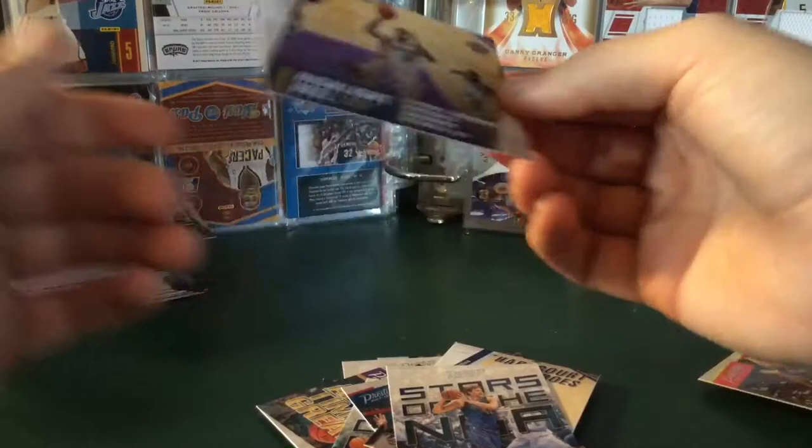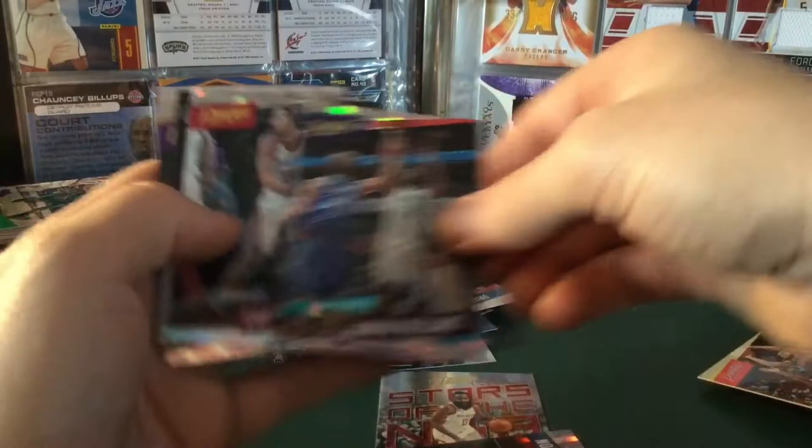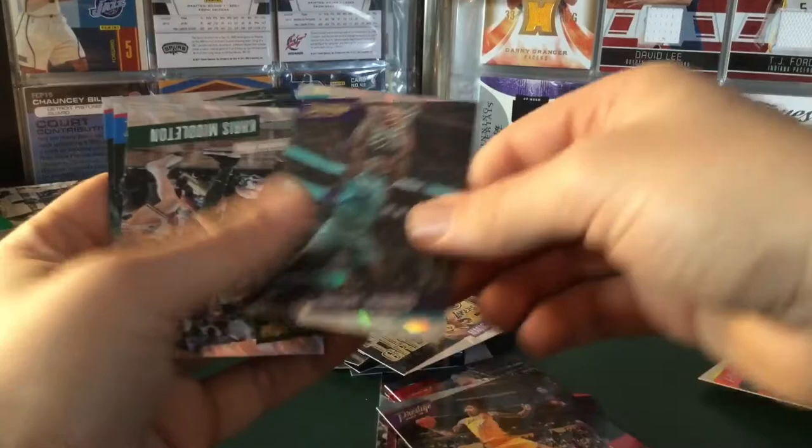And here were the refractors of the parallels, James Harden, Hakeem, oh, this is a regular one, of Julius Erving, Marvin Williams, Ryan Anderson, Magic Johnson, Brandon Ingram, Dwight Howard, Khris Middleton, and the doubles I got of Reggie Jackson.